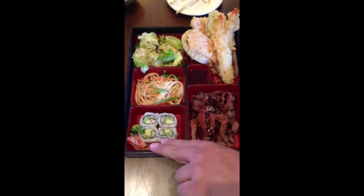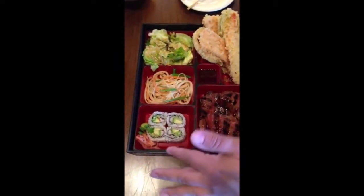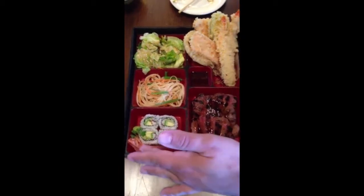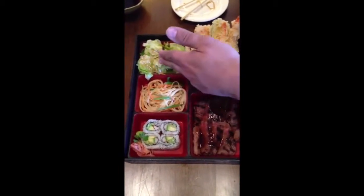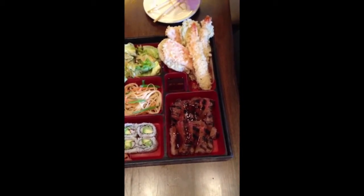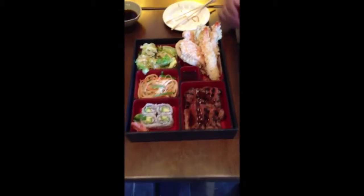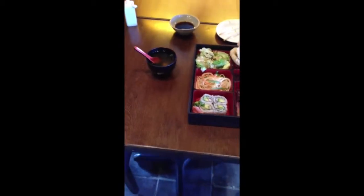Then you get to choose a sushi that you'd like. You could have any type of roll that's on the menu, as well as a shumai instead. Get some noodles and some salad with the ginger dressing. And then this is tempura, vegetable tempura, and some shrimp. Soup, and you could get white rice if you'd like.